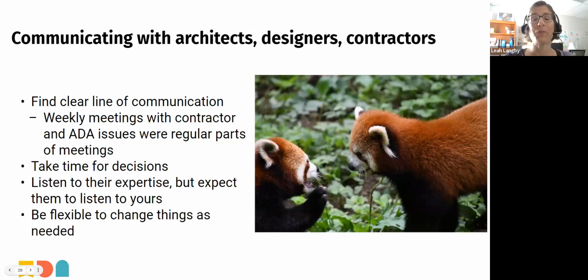Angela and I also got some tips from people about communicating with architects, designers, and contractors. This is not only extremely useful for keeping accessibility front of mind, but it's also extremely useful for your project as a whole. So several mentioned that you need to find a really clear line of communication between the library's project manager on the library side and the team, either the architect, designer, or contractor. Make sure the library staff in charge of the project is copied on all the emails with information and decisions about the project. Sometimes they'll forget, and you just have to gently remind them. In weekly meetings with a contractor, make sure that the Americans with Disabilities Act and other inclusion priorities are covered regularly, not just one and done.